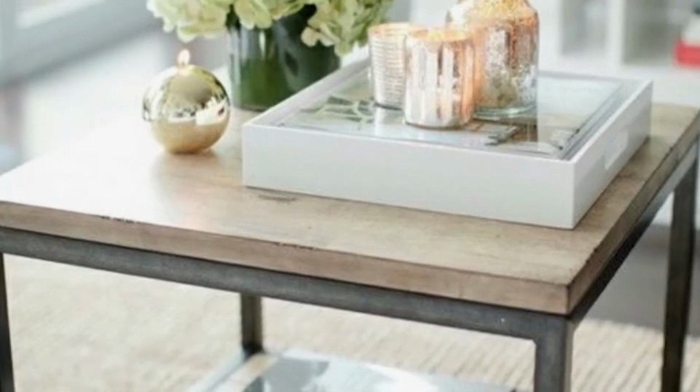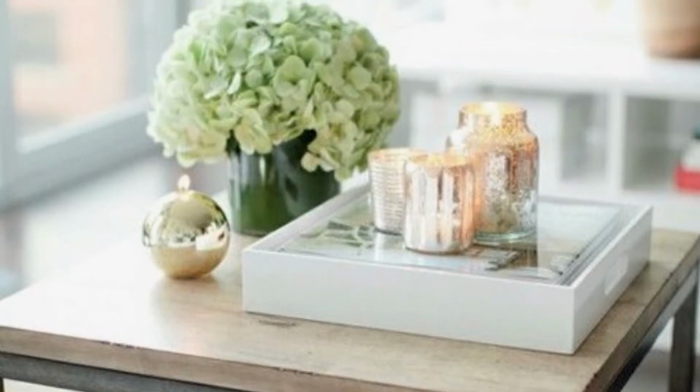You might be asking how do I do that in my own home? One of our favorite ways to do that is by using books or a pedestal stand. This allows for you to lift some items and accessories higher than others to create that variance in height that will help to make your decor styling top tier.